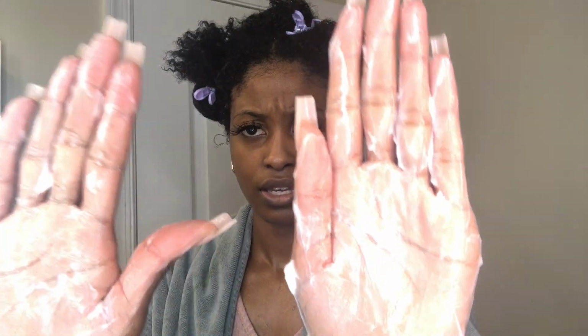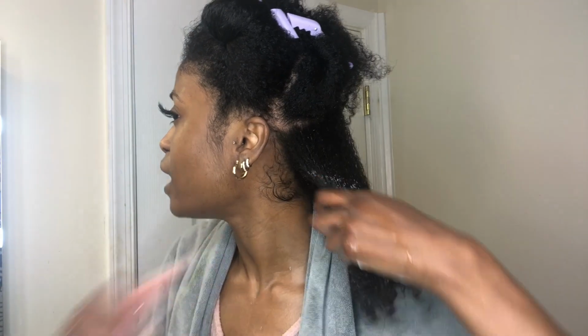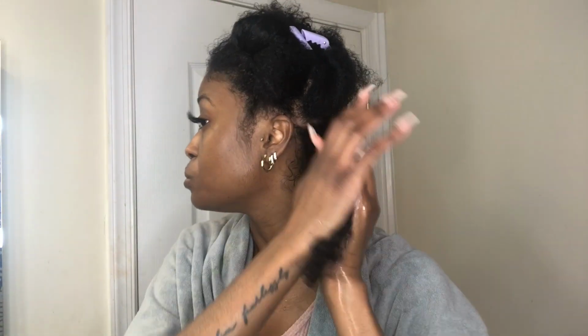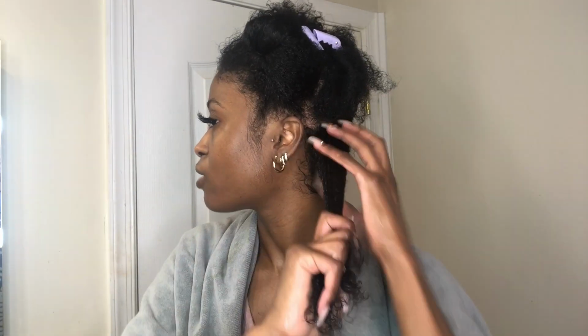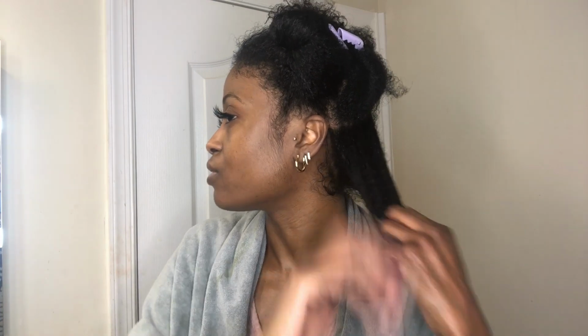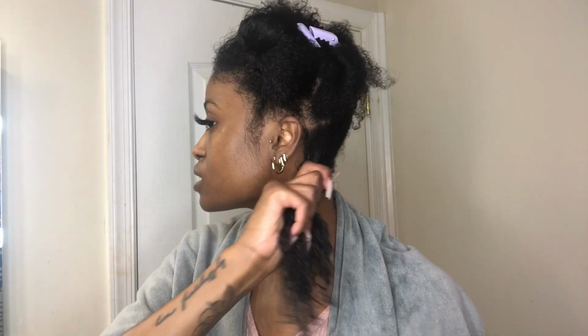So we're gonna start off with the leave-in, taking this much. Ooh, let me see the consistency. Oh, it is a nice creamy consistency. I like how it feels, and I like how it feels going on to my hair. It smells nice, not an overpowering smell. Nice and light, it has like a light rose scent, like a fragrancy rose scent.